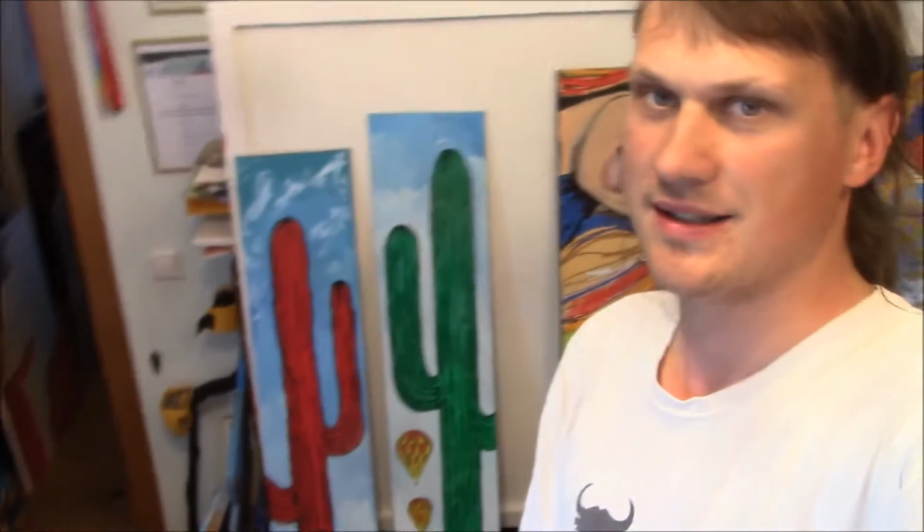I made two paintings of one of my favorite plants, cactus, which is like a desert landscape, and some navigational things I like to use. So I made a combination of desert cactus and traffic and navigation.